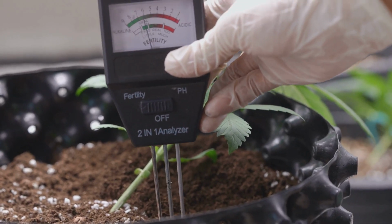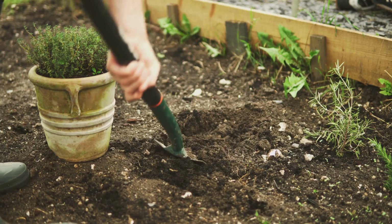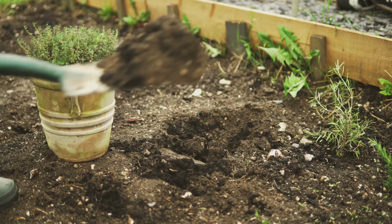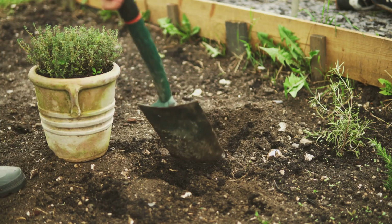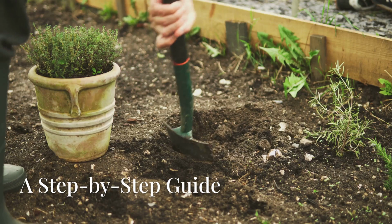Add lime to raise pH, sulfur to lower it. Organic matter is key. Mix in compost or well-rotted manure to improve structure, drainage, and nutrient content. With the right soil, your peppers will reward you with a bountiful harvest.